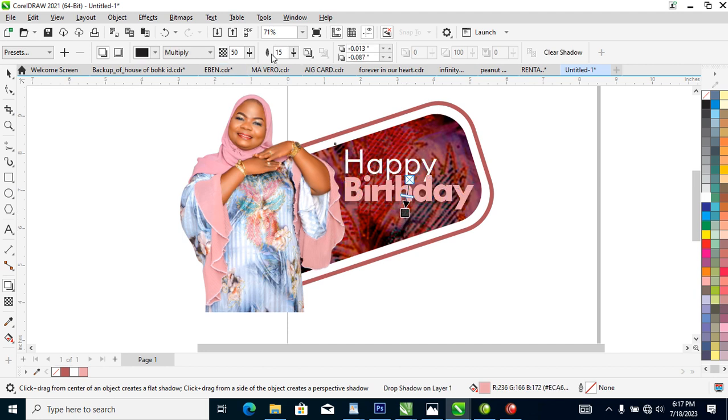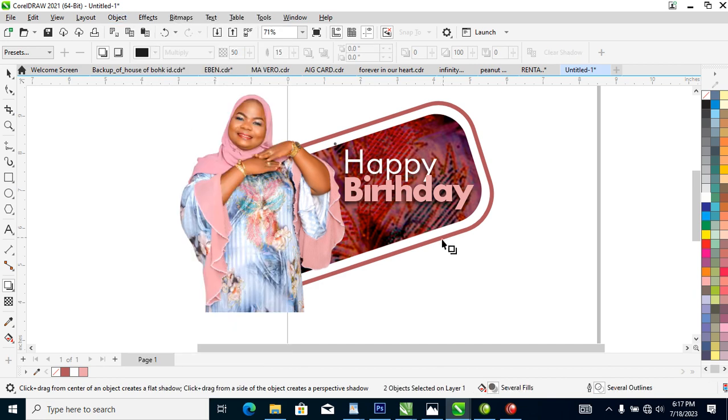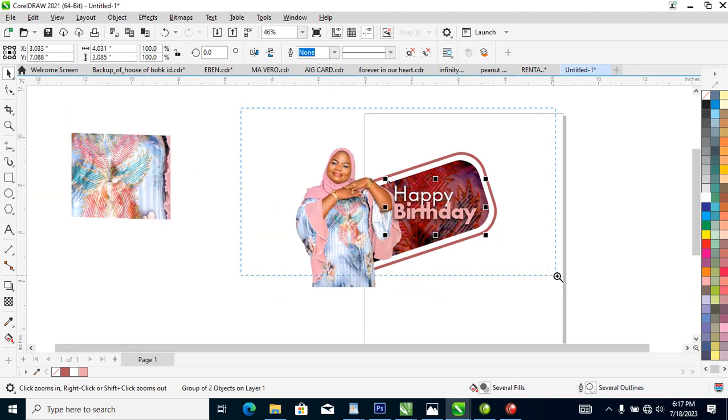So what we needed to do now is to make this darker, 90. Good. Then you go over to objects, break drop shadow apart, then you group it all up again. Good. Here we are. Can you see that?